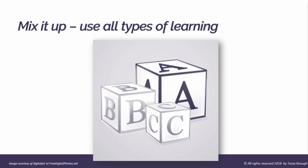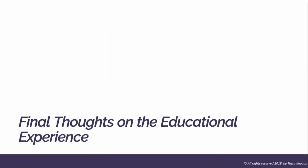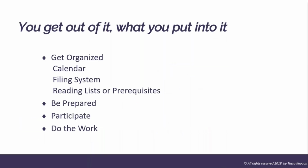You could get a lot of your one-name learning done just by visiting the Guild website. Go outside of the Guild website, but definitely take advantage of the benefits that are available there. Now, my final thoughts on the educational experience. Make sure that you include that webinar you want to take or that course.